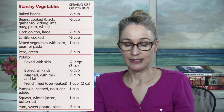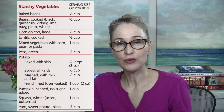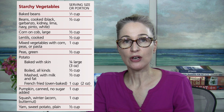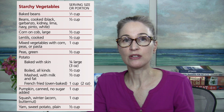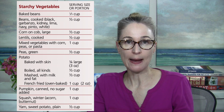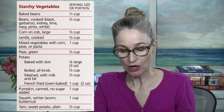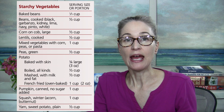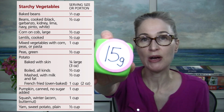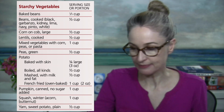Starchy vegetables. Beans are another food that are a combination of protein and starch or carbohydrate. Remember, carbohydrate is made up of fiber, sugar, and starch. So beans are high in starch. That's why we see them here in the carbohydrate list. But beans also have protein, so they are a combination food, protein and carbs. But what's the amount here? Half a cup. Every half cup of beans is giving you about 15 grams of carbs.